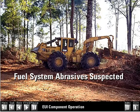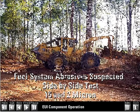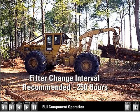Testing the theory, which states very small abrasives are at fault, a side-by-side test was run with completely rebuilt pumps on the two identical machines. One machine remained equipped with the standard 15-micron filter, while the other machine was equipped with a high-efficiency 2-micron filter. Instead of changing filters at the recommended 250-hour change interval, both machines ran to 1,000 hours to see if the finer filter would plug from extended use.